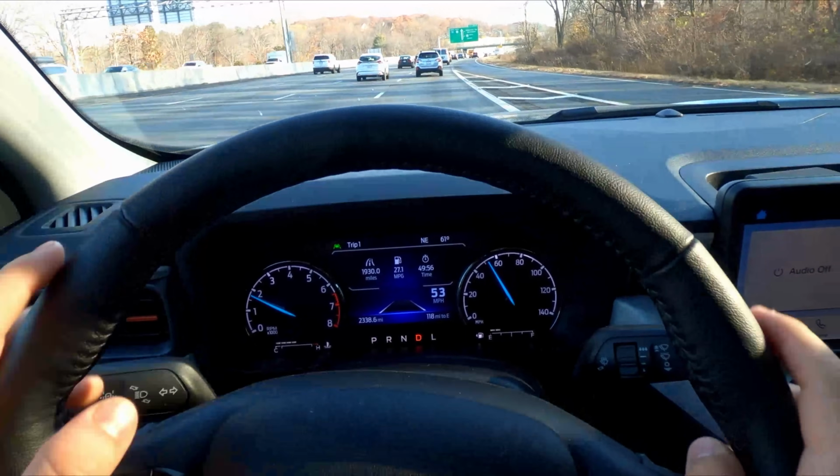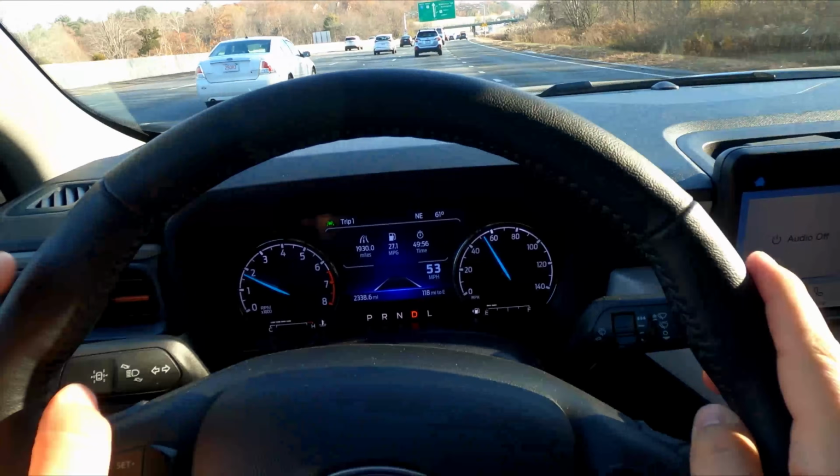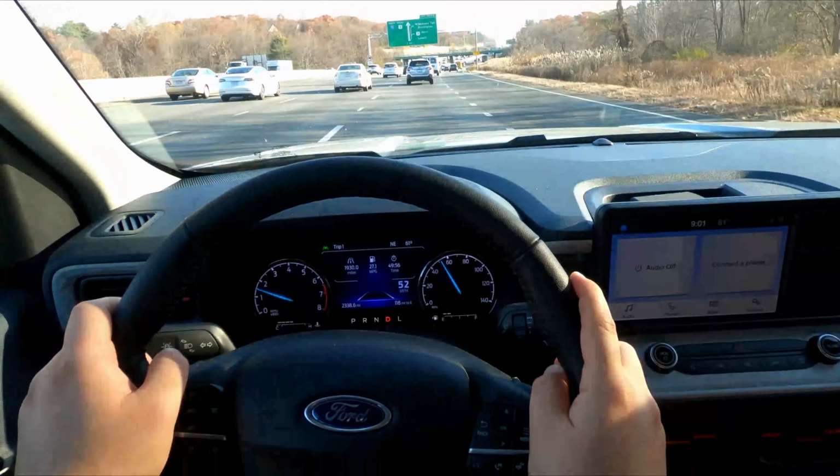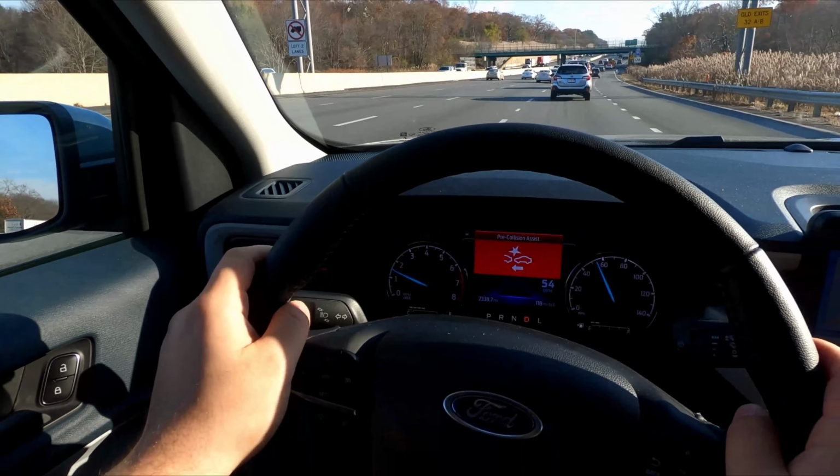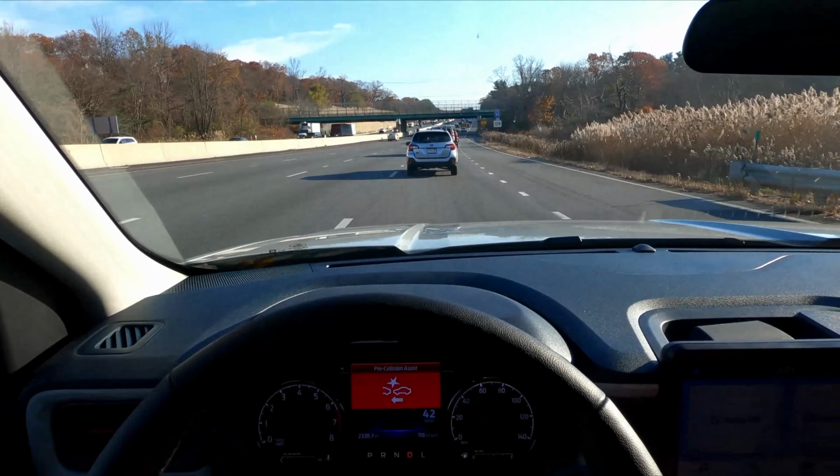Okay, now as the traffic dies down a little bit, we're going to get into how these systems actually work in practice. Now, this lane keep system, there's a little cross traffic there.